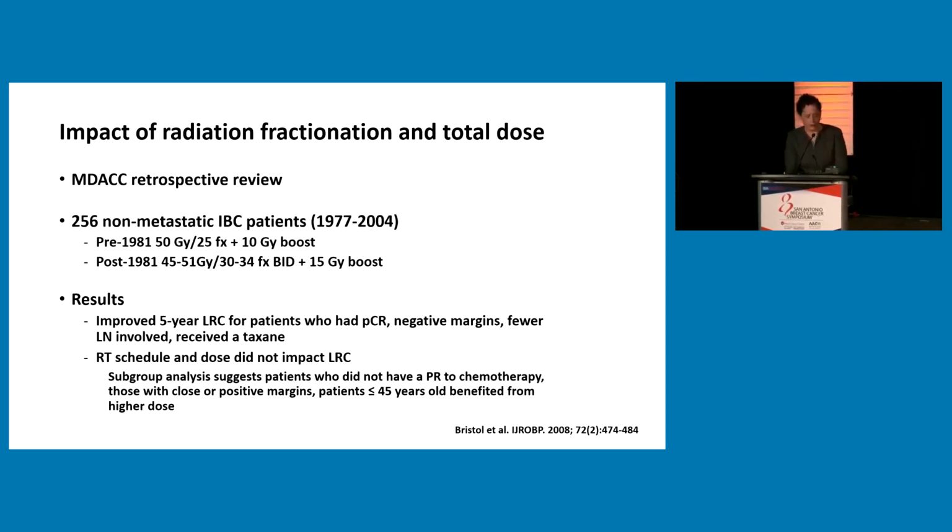And what they found is improved local recurrence at 5 years in patients who had a pathCR, not surprisingly, negative margins, and fewer lymph nodes involved. Overall, they did not find that radiation schedule and dose impacted local regional recurrence, but on subgroup analysis, they did find a benefit to BID radiation with dose escalation in patients who did not have a complete response, those with close or positive margins, and younger patients less than 45.